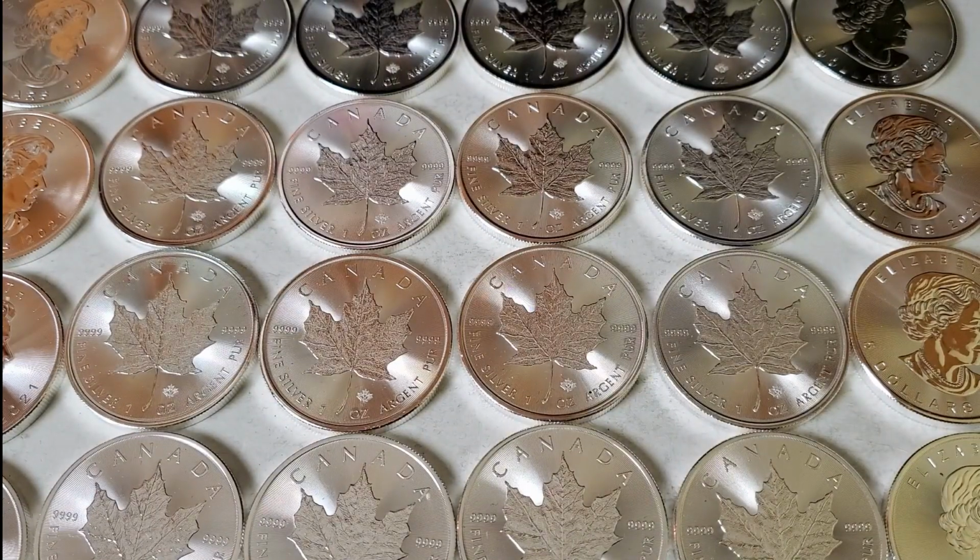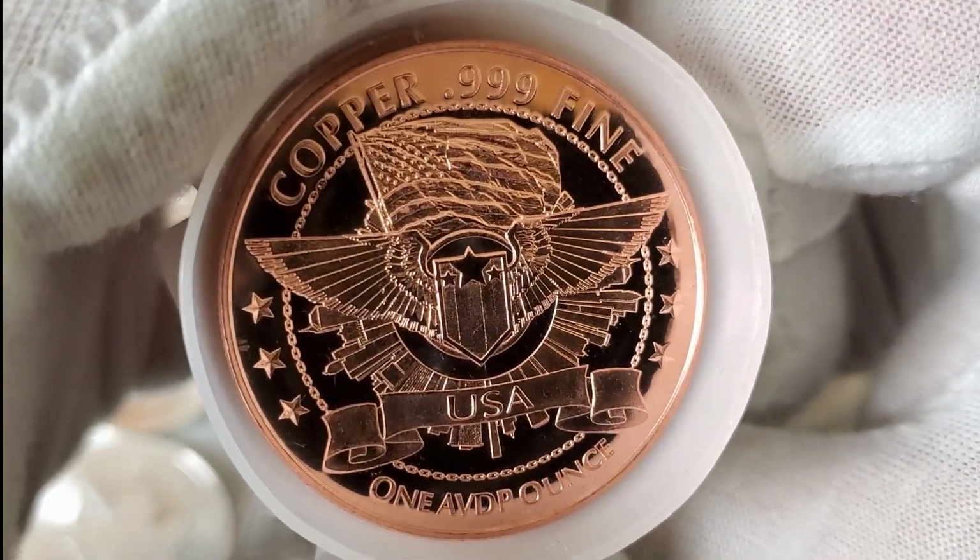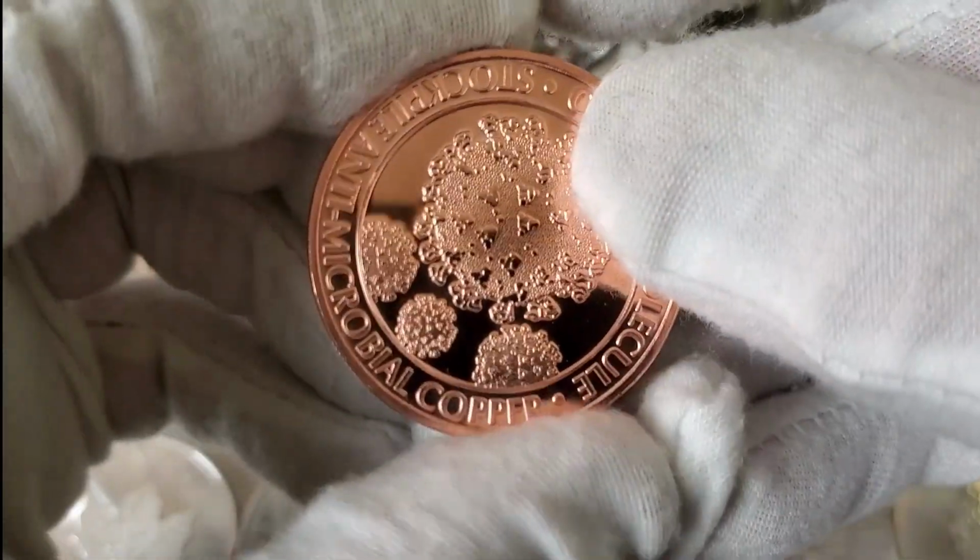The last item that came in the order was an entire tube of a different metal. I don't normally stack these. I picked up 1 tube, and here we have an entire tube of copper rounds. And I'll explain why I decided to pick up a tube of copper rounds. It's quite simple.